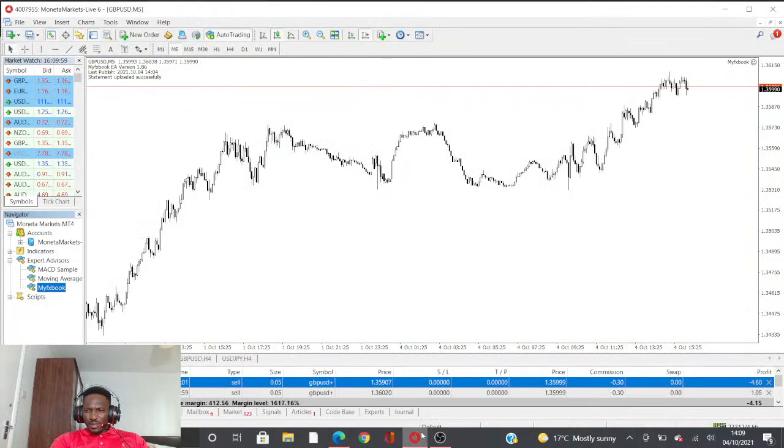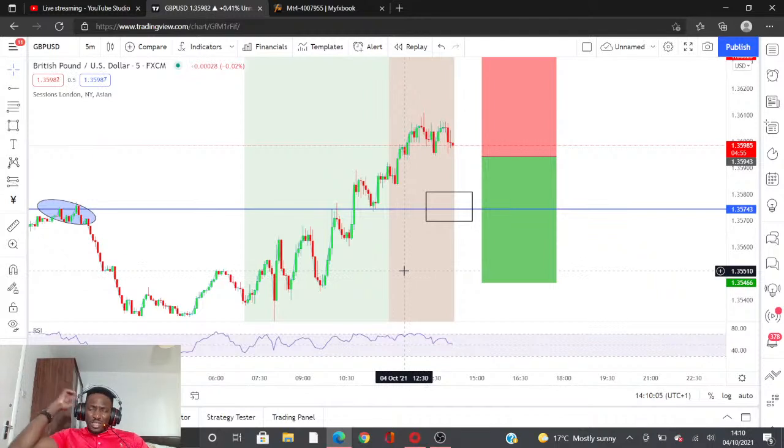Let's have a look at the account now. Still lingering somewhere around break even. So if I do get the pullback, I can potentially make a little profit on this trade.